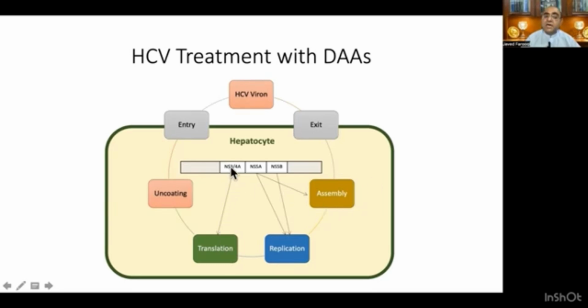So the translation is initiated and controlled by the NS3/4A. The replication is because of NS5A and NS5B, and the assembly is because of NS5A. The different available DAAs inhibit translation, replication and assembly by inhibiting these sites. So the NS3/NS4A inhibitors will inhibit the translation process. The NS5A inhibitors will halt the replication as well as the assembly step of the HCV life cycle. And NS5B inhibitors will again inhibit the replication process.